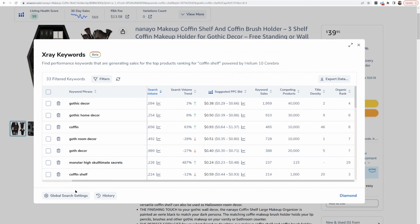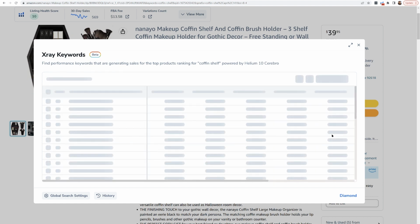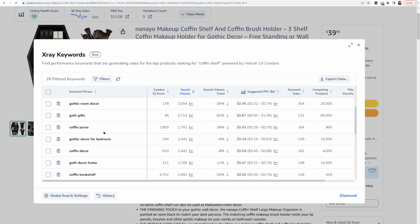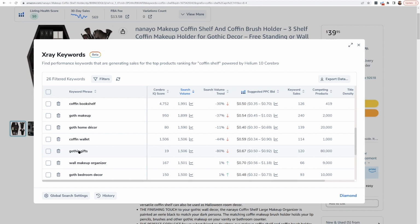I can actually change which ones I want to look at. I can hit the global search settings button and say, you know what, I only want to see the ones where it's in the top 20 positions and has at least 700 search volume. I could even filter for suggested PPC bid or title density, but let me just do that. Right here, I can see this product is selling 600 units a month, 20 units a day. The majority of their organic sales must be from these keywords that they are all ranking highly for: Gothic decor for bathroom, Gothic decor for bedroom, coffin decor, coffin wallet, Gothic gifts.